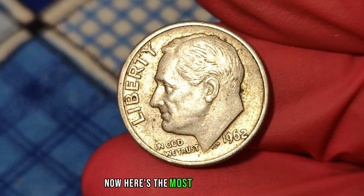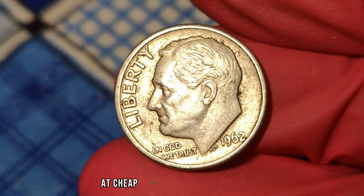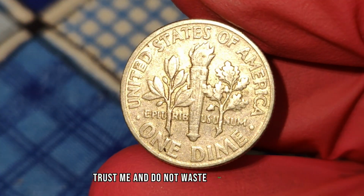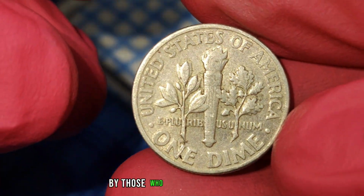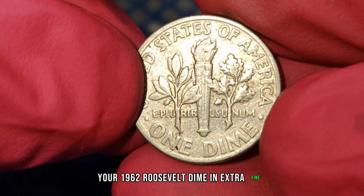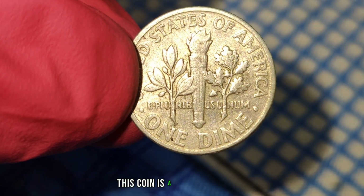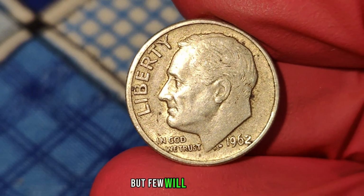Now, here is the most important part. Do not sell your precious treasure to a common buyer at cheap prices. Avoid these scammers. Trust me, and do not waste your precious treasure. Too many people fall victim to lowball offers by those who know its true worth and prey on the uninformed. I am telling you, friend, your 1962 Roosevelt Dime in extra fine condition is no less than a legendary artifact. This coin is a rare silver relic, a token of prosperity, and a key to a fortune that many will envy but few will ever touch.